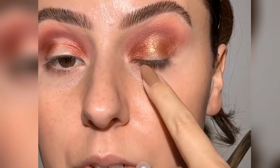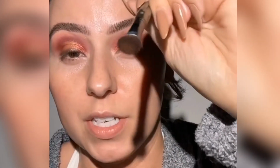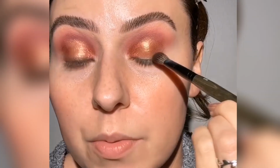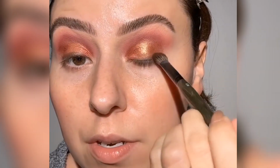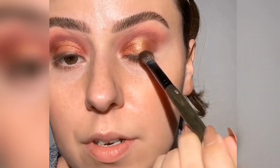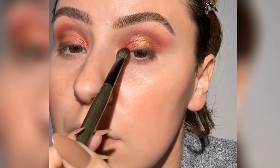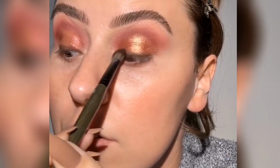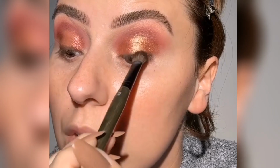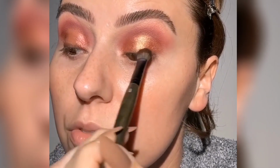And again, I'm just gonna use the same brush. We're gonna grab this on the very tip of the brush. And from here, I'm just gonna press it into the lash line. And that'll be enough. I am gonna layer this on a little bit more. Perfect. And then I'll just look down and look to the side, and I'm able to reach in here, even though this brush is a little fluffy.